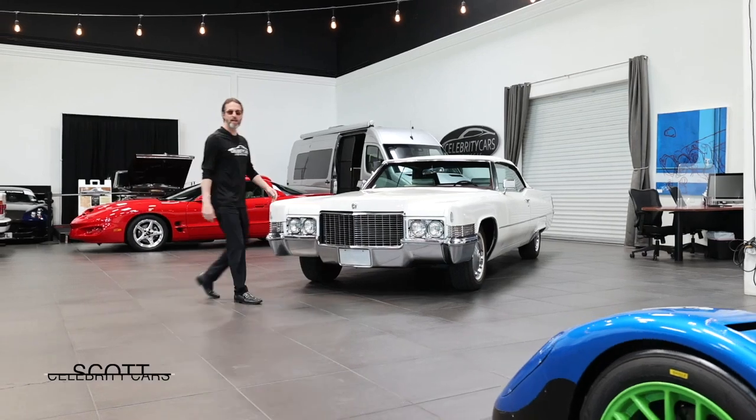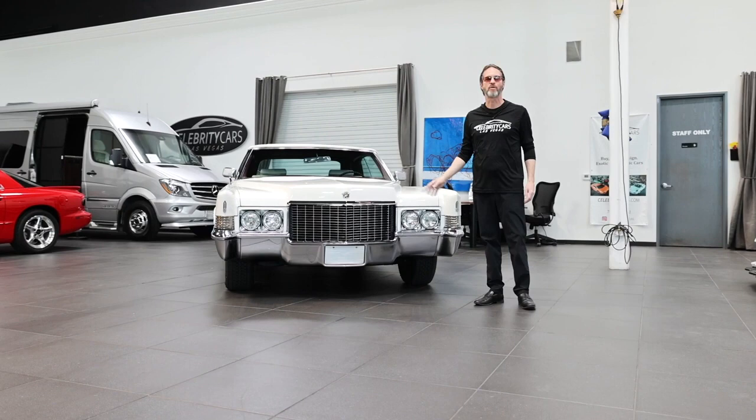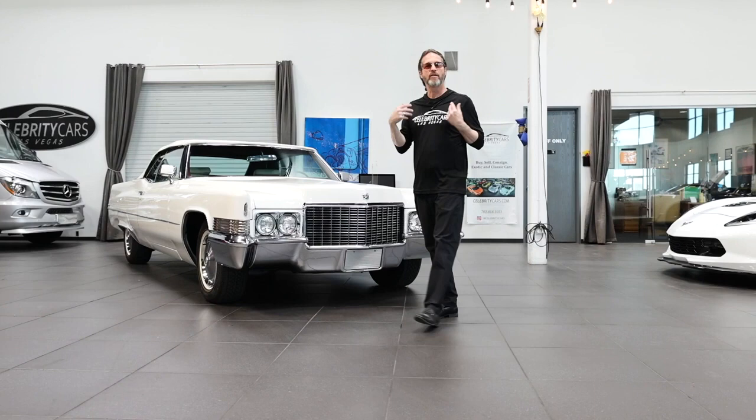1970 Cadillac convertible. White interior, red dashboard, some red piping going on in there, lots of chrome, it's beautiful. Welcome to Celebrity Cars, ladies and gentlemen. We're located in Las Vegas. You come down here on vacation, you gotta come in and check us out. We got muscle cars and Ferraris and exotic cars and all kinds of cool stuff, so you gotta come check us out.